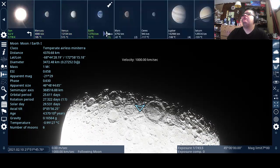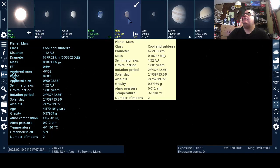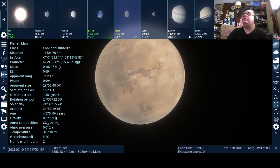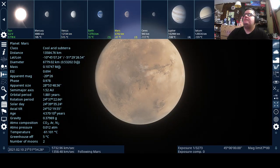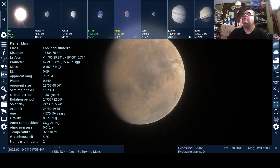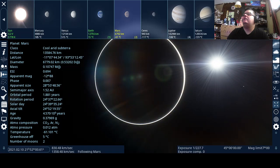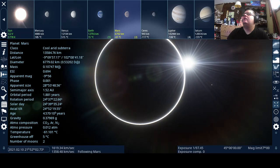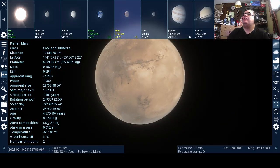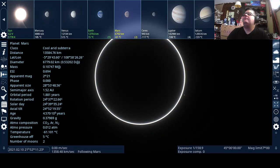Alright, now we're going to head towards Mars, the planet that we've probably been to more times than any other planet in the solar system, or even the universe for that matter. Mars has 2 moons, but we're going to get to that a little bit later. We're going to see what the sun looks like. Mars has a pretty thick atmosphere. It's nowhere near as thick as Earth's, but it's still pretty visible.